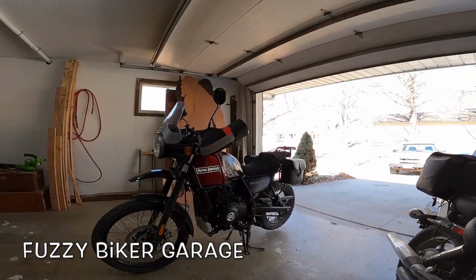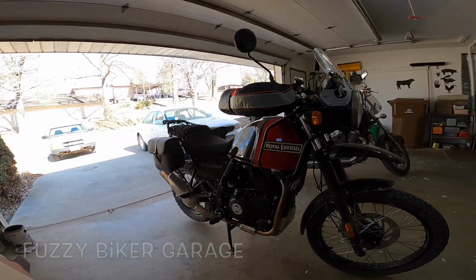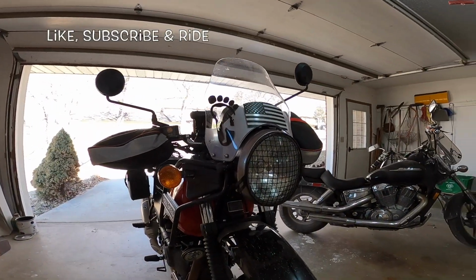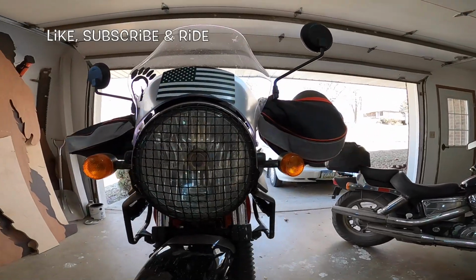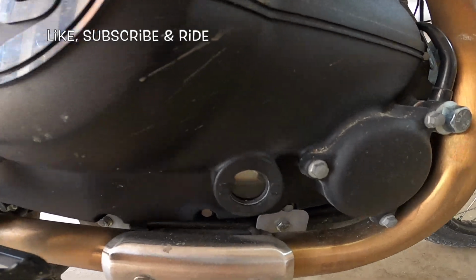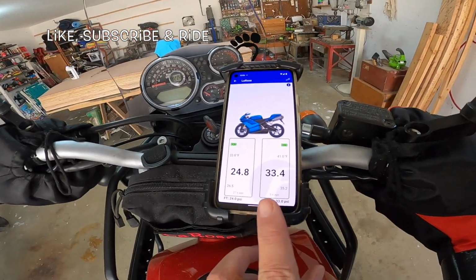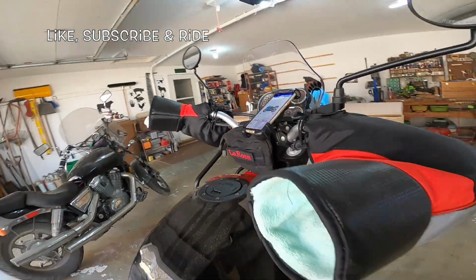60 degrees out here today. We're gonna get this hot rod all ready to go and take her for a run. It's got a new rock guard installed. Looking good. Oil level. Excellent. Tire pressure. Front, rear, within range. Looking good.